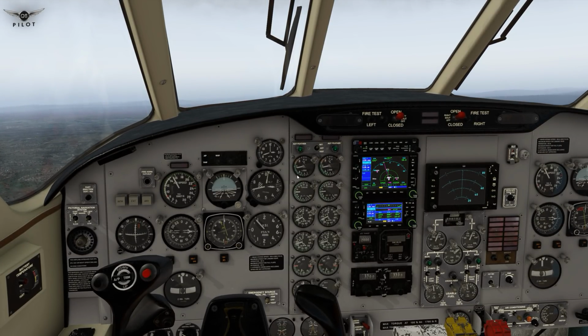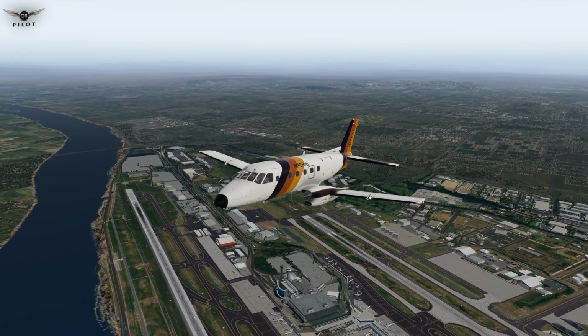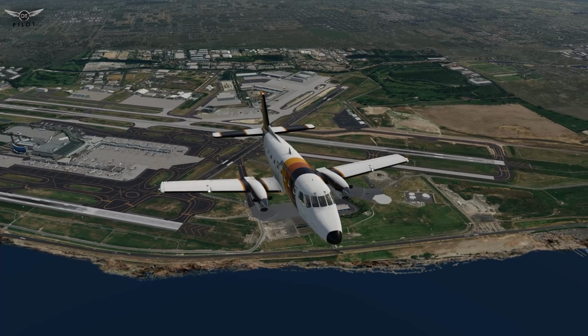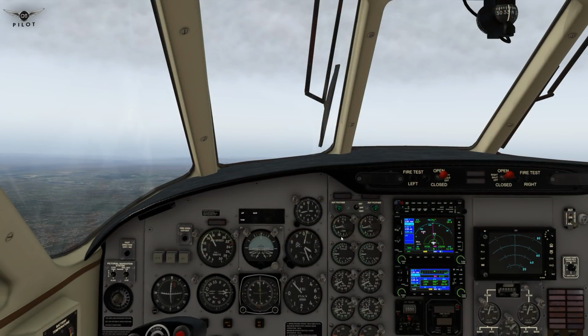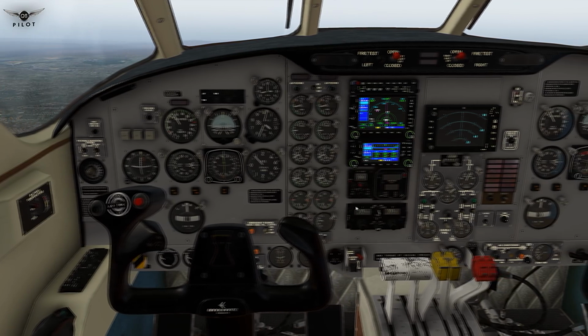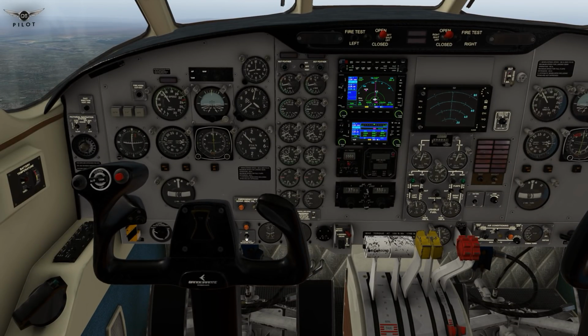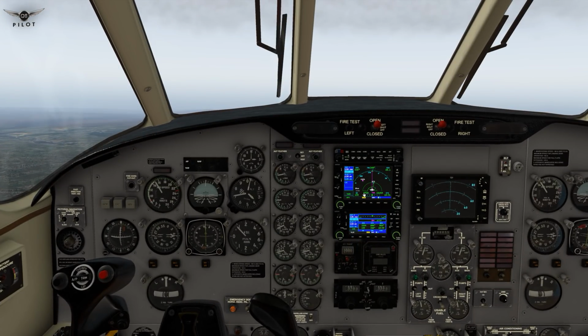Speed is good, rate of climb is good, and we're going to climb to 8,000 feet. Alright, a few things we need to do now. We need to turn off the auto feather, and we need prop sync to go on, which is right here. We don't need the hydraulics booster pump anymore. Alright, all's looking good now, and we continue our climb.